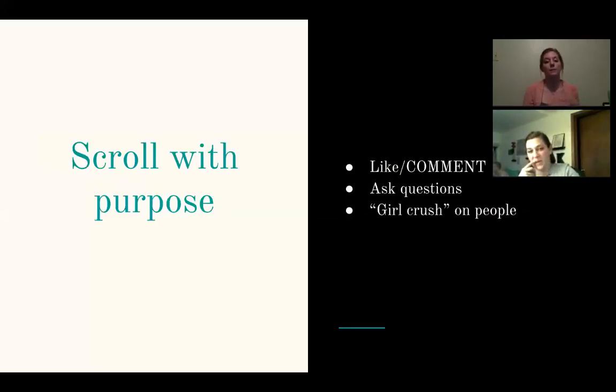And the more comments, the better. The more you're going to show up on each other's news feed, the more Facebook's going to view you as friends, the better chance of building that connection quicker. So when you're scrolling, scroll with a purpose and the intention of just girl crushing on people and making people feel happy, feel good, and then they're going to be nice back to you.